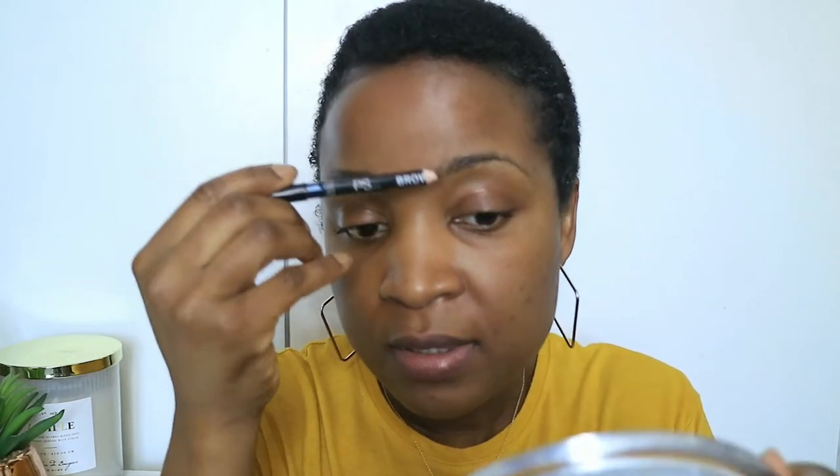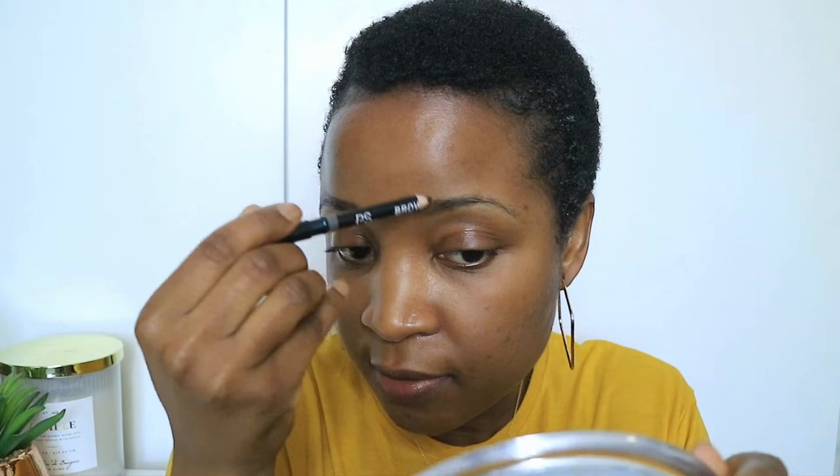So I'm gonna try and do the same. I've got this really wayward brow that always sticks up. I feel like I need to cut it off or something.